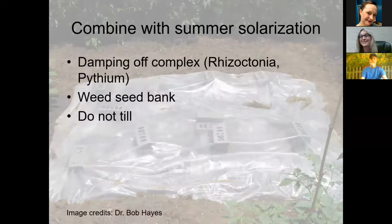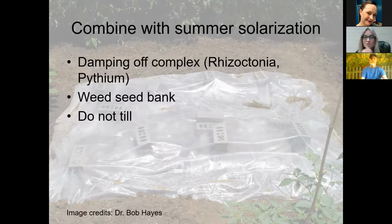But don't till after you get your soil solarization done. Now, this will take 6 or 8 weeks. So this can kind of be July and August, and then head into some cool season crops.